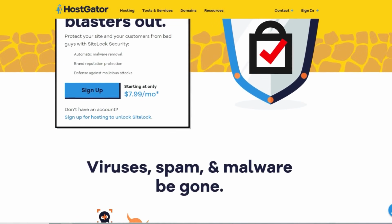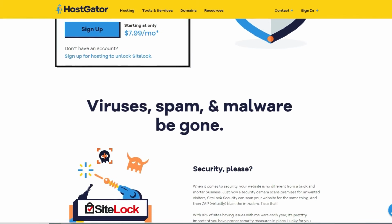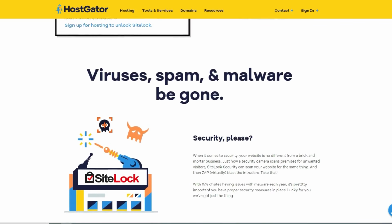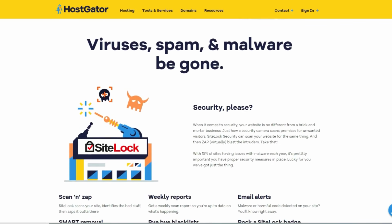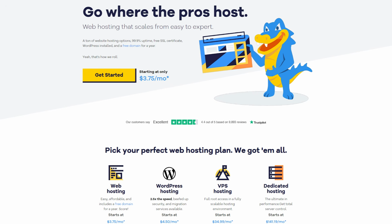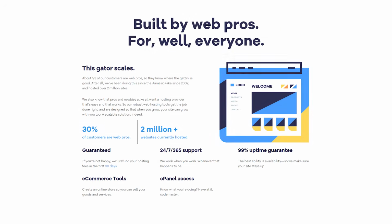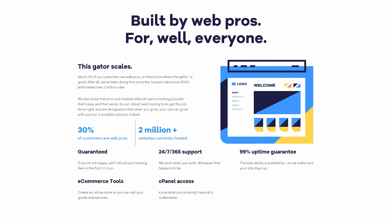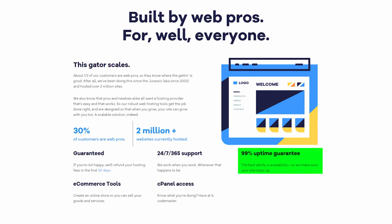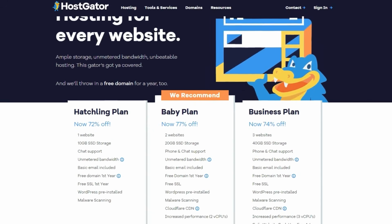Hostgator offers unlimited storage and bandwidth on all of their shared hosting plans, making it an ideal choice if you're expecting your website to grow or if you anticipate fluctuating traffic levels. They also offer a variety of hosting types, including VPS, dedicated servers, and cloud hosting, which means if you ever need to upgrade, they've got you covered. Performance-wise, Hostgator is solid. Their uptime is around 99.9%, and while their speeds aren't quite as fast as Hostinger's, they're still competitive.